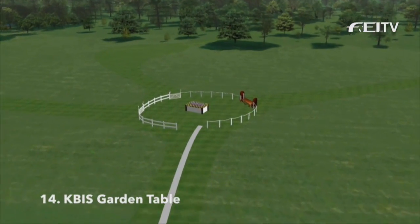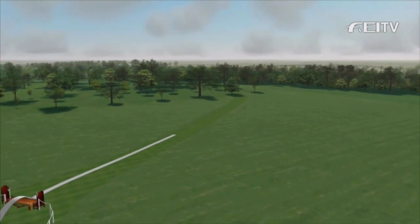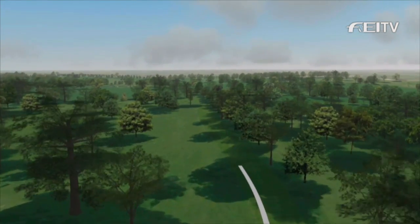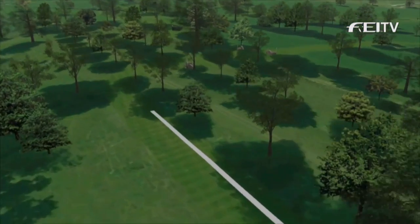Competitors now gallop towards Badminton House and jump the KBIS garden table at 14. Whilst enormous, this constitutes a let-up fence at this level. The entrance to the Vicarage Fields is guarded by the nemesis of many in 2014, the Swindon Designer Outlet Mount.